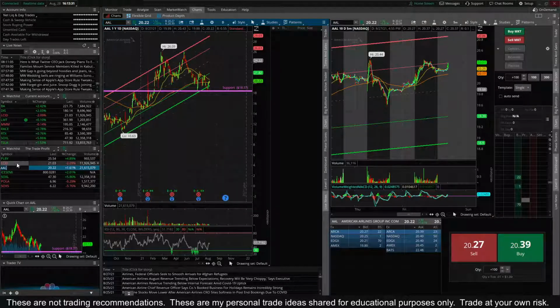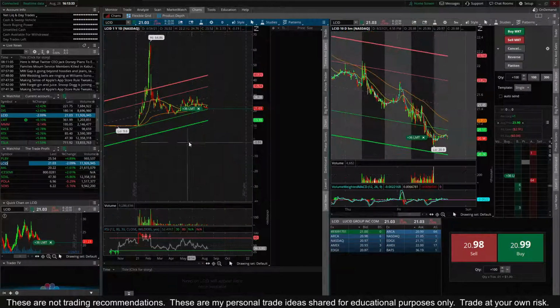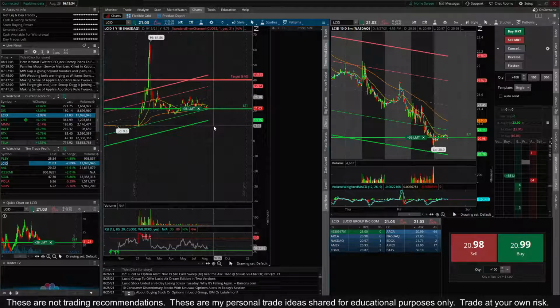The last play I'll be sharing for the month is LCID. Lucid Motors is my conviction play. I will be adding to this stock as it finds its bottom. As mentioned in my previous video, raising capital by increasing available shares could result in share dilution. I mentioned I expected price support to show up in the $20 to $22 range. For this reason, I have begun building a position in several of my accounts.